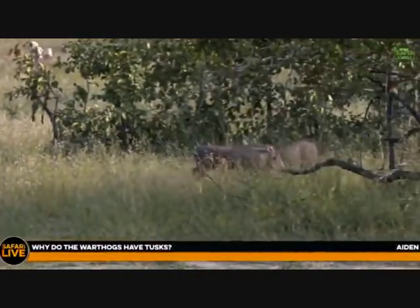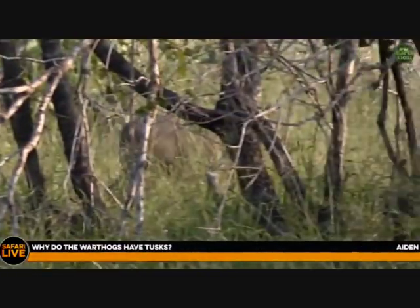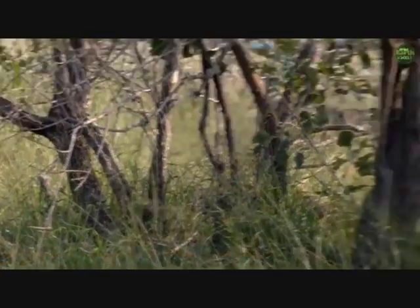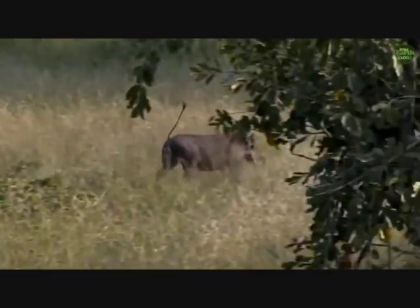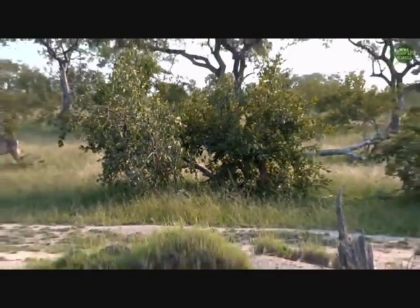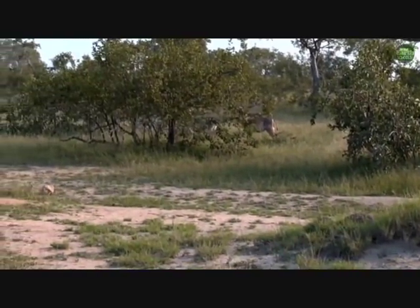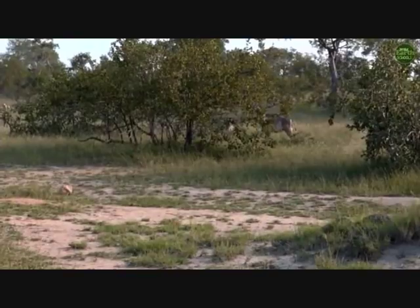So it's for protection. They'll protect themselves with that, and then those little warthogs will trick the adult warthogs into thinking that they've got big tusks already, but they don't because they're too small. They haven't grown yet. Now there's another safari vehicle coming past, so they're just going to sneak on around us, and then we'll carry on.